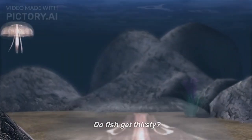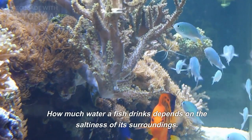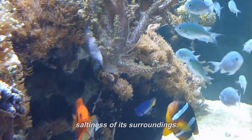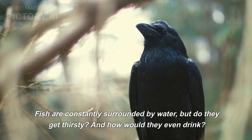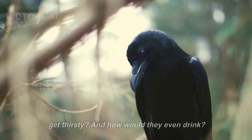Do fish get thirsty? How much water a fish drinks depends on the saltiness of its surroundings. Fish are constantly surrounded by water, but do they get thirsty? And how would they even drink?